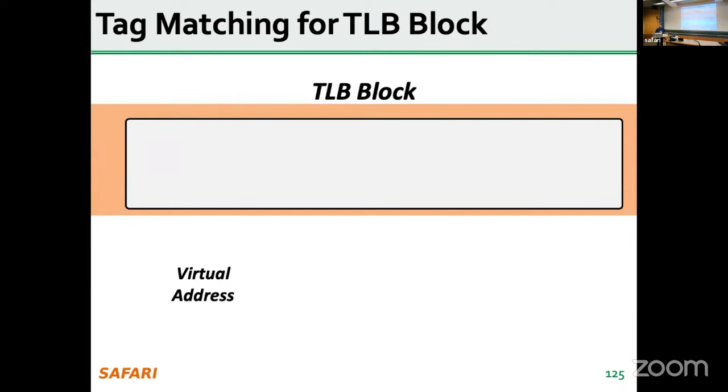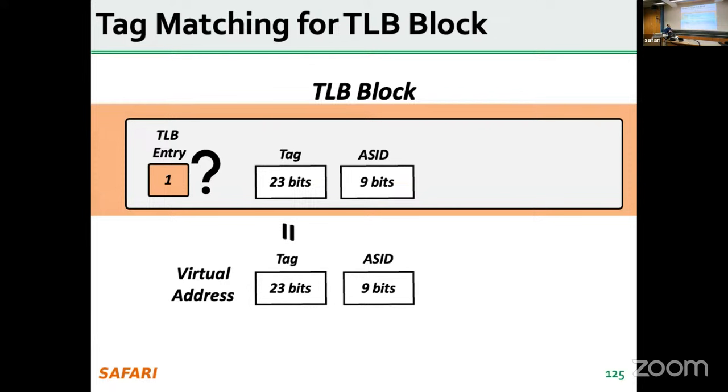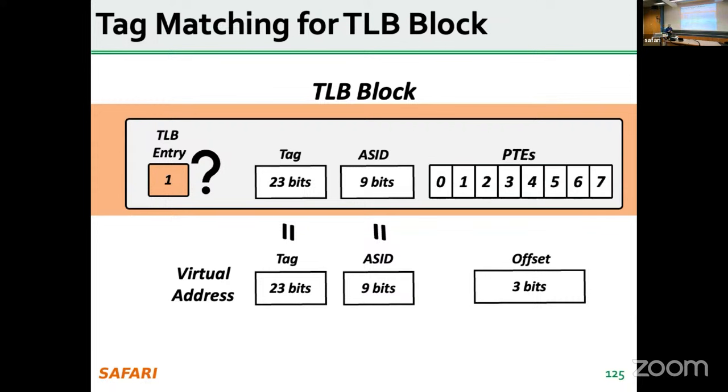So how do we perform tag matching? We have a virtual address. We ask the question, is the TLB entry set? If yes, we check the tags. If the tags are the same, then we proceed to the next comparison, the address-specific identifier. If these are the same, then we use the offset and we pick which page table entry this virtual address corresponds to. In this example, it corresponds to the fourth one, for example.